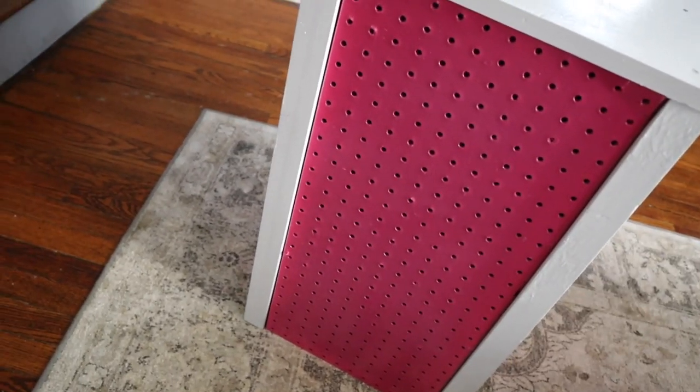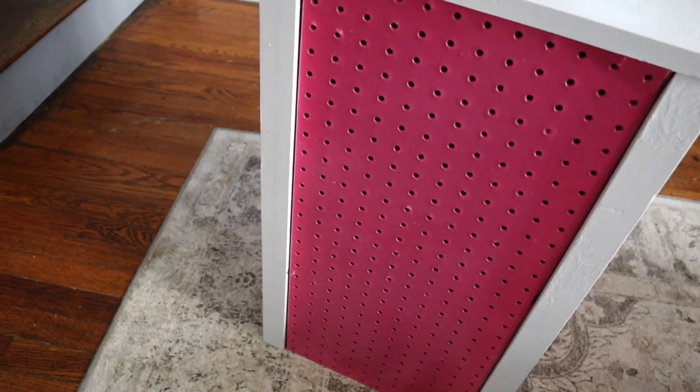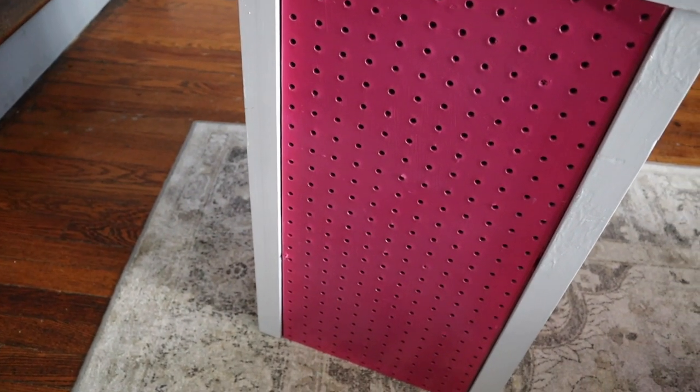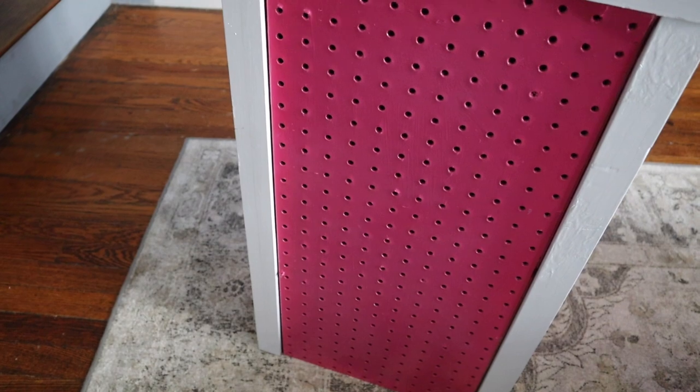So I knew that was going to be too short to just set on the floor, but when it wouldn't fit on that shipping station that I have up there, I knew that I would have to just set it on top of something else.